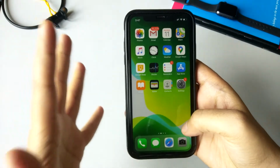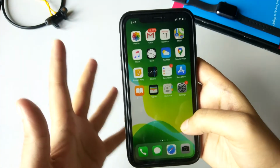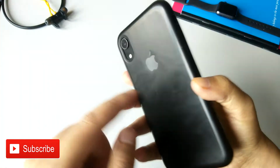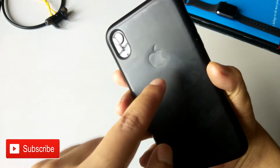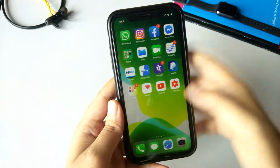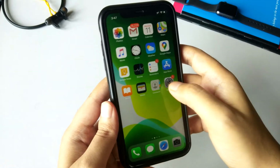In this video I'm going to show you some of the tips and tricks with which we can improve the battery life if you're using an iPhone. Specifically for this video I'm using this iPhone XR which I have with me right here. So I'm using iPhone XR with iOS 13 update. Let me show you, this is an official update.